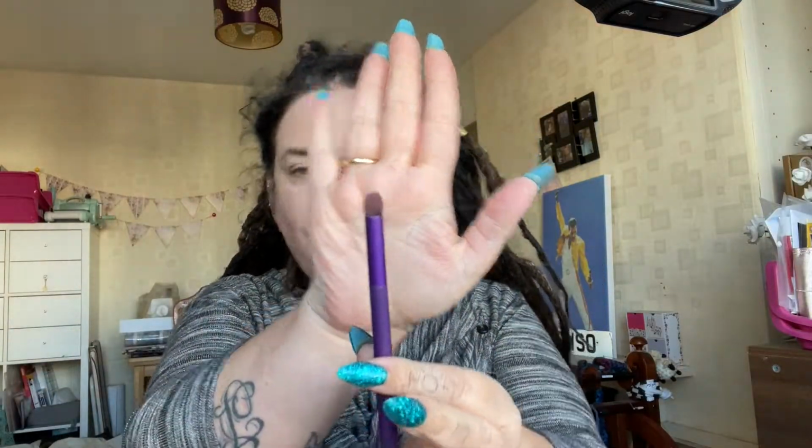Here is my Beauty UK Posh palette. Now, this is Beauty UK. I don't even know if they're still going, you know. This is Posh palette number 1, and the palette is called Eden. My daughter bought this for me for Mother's Day, probably about 10 years ago. And I only recently started actually using it because I've only recently sort of gotten into makeup.